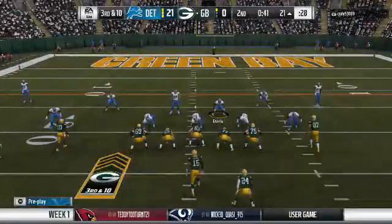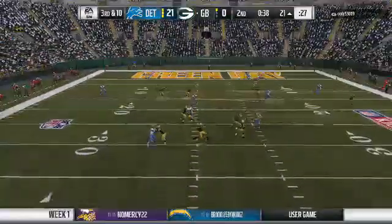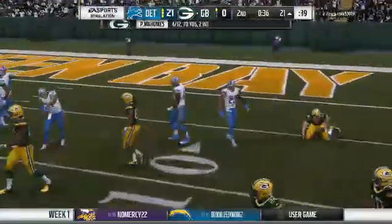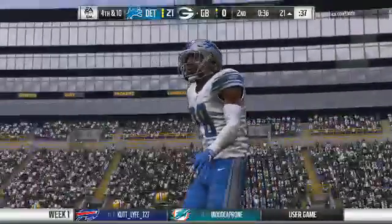Not good. 0 for 4 thus far. This is 3rd and 10. Looking to throw is Mahomes. Oh, had his hands on it, couldn't bring it in. Pretty symptomatic of how this game's been going.